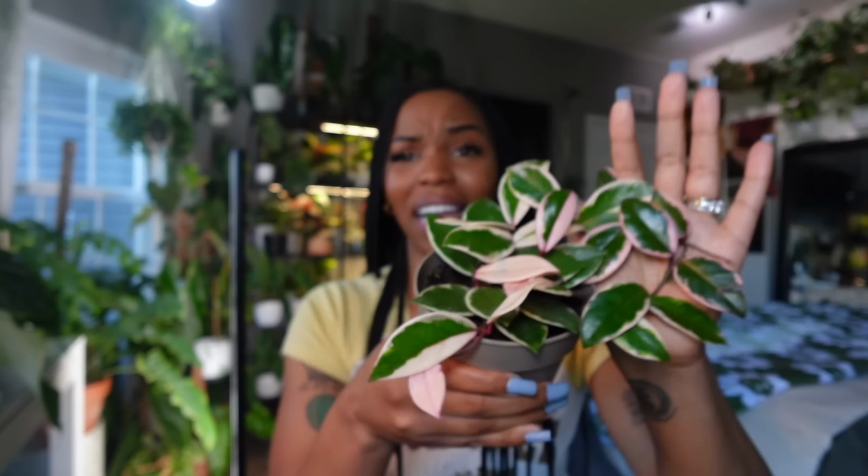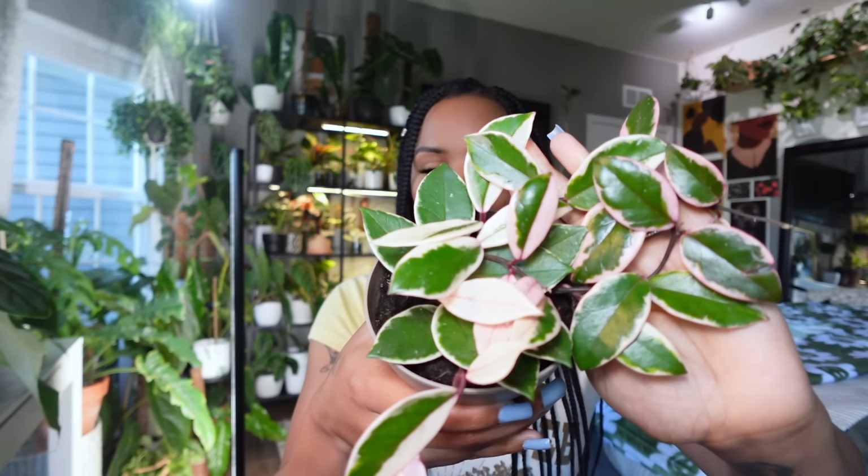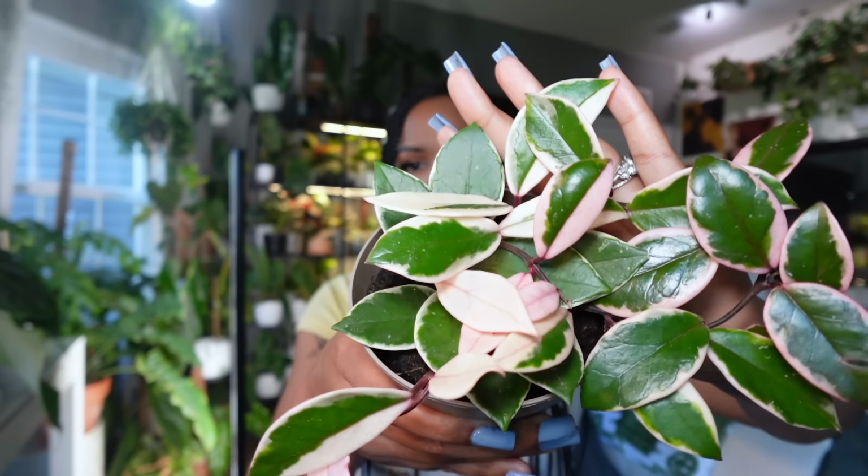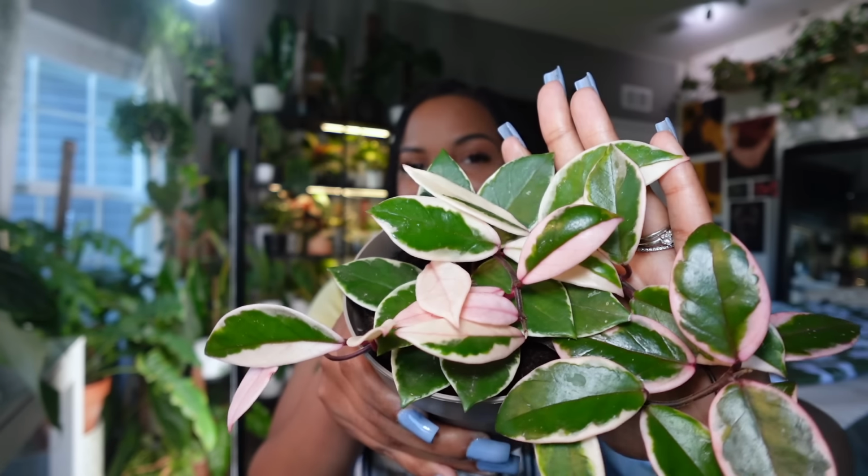And y'all, oh my gosh, I am not seeing a lot of these online, at least not on social media. So this is a new Hoya hybrid. Don't ask me what the crosses are because I don't know. I just know I love it. And I don't even know what the flowers are gonna look like, which, who gets this Hoya for the flowers? I guess I would, depending on what they look like. But anyway, the foliage is definitely where it's at on this Hoya.